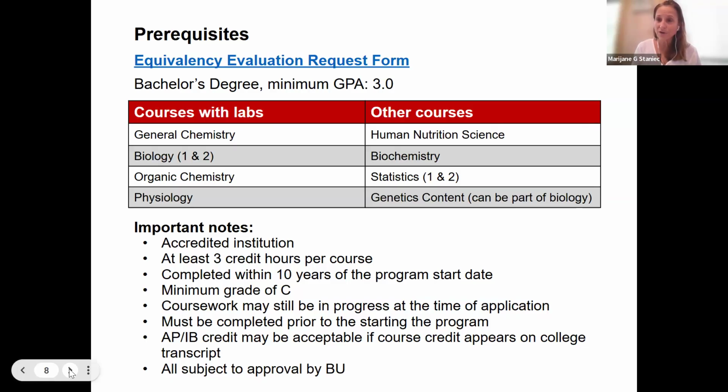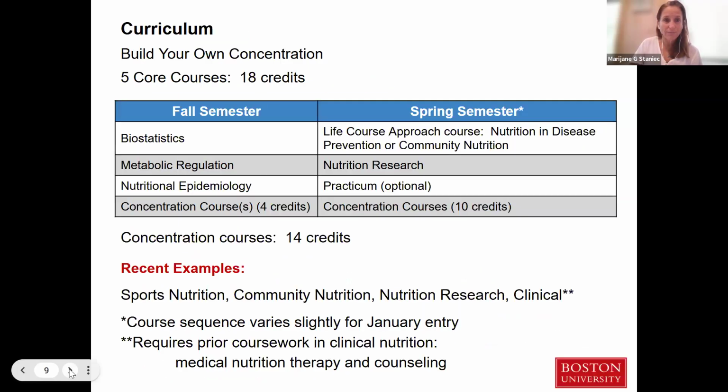There are several other important considerations that we're looking for when we're reviewing your prerequisites. Those are all listed on this slide, and you can find more information about them on the website as well.